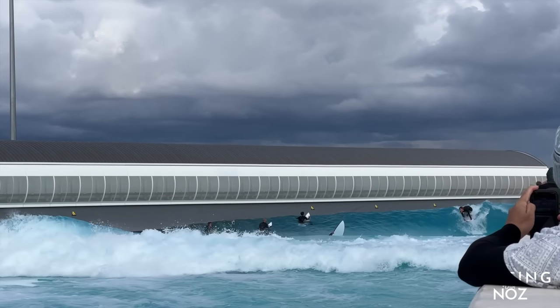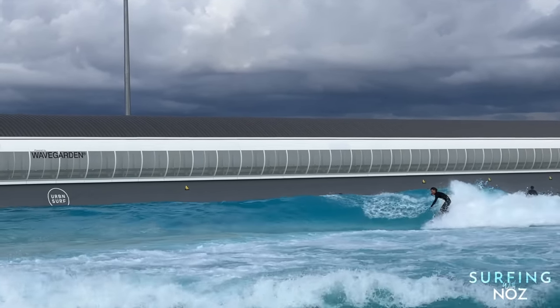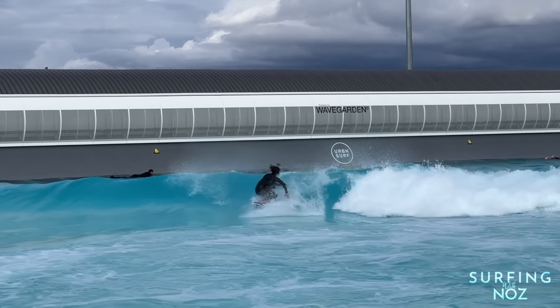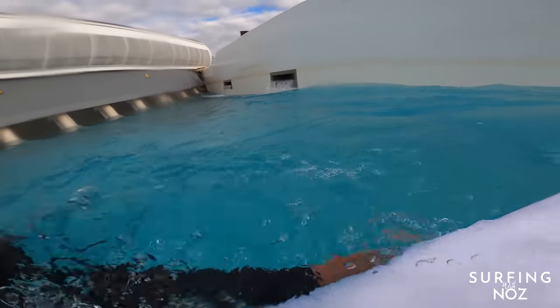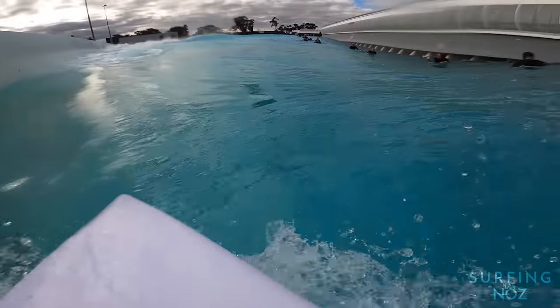This was the last wave of the set, and you can see it's significantly smaller. I'd recommend avoiding the last wave, especially on the barrel mode. There are a lot of people struggling with the takeoff. You can see there's lines on the wall which tell you where to sit. Try and sit about a meter or two away from the wall. If you're too close to it, it's actually a really steep takeoff.